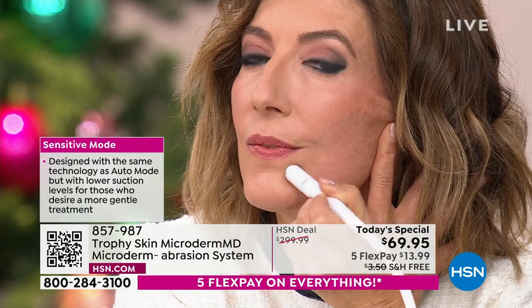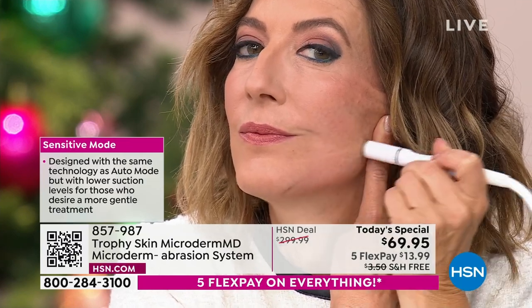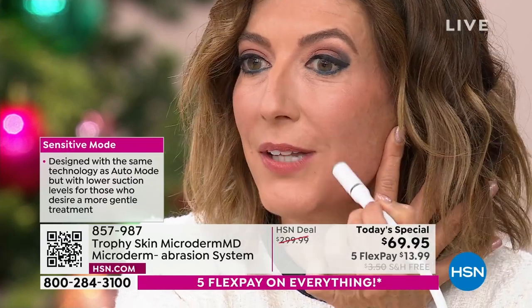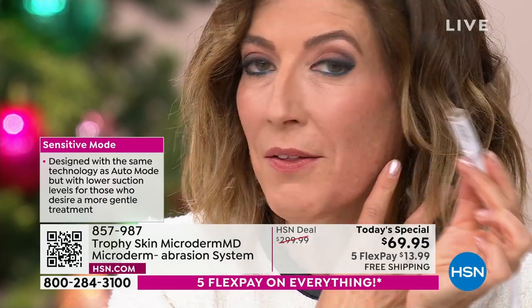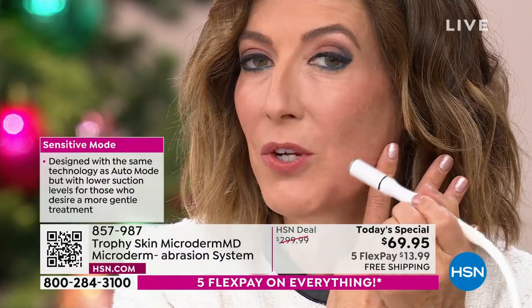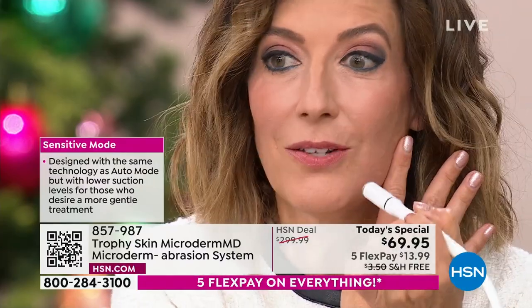If you start to get like, hey, I'm an expert and I want to customize my microderm treatment, then you can certainly do that too. So easy. Now, how about the nasolabial folds? Absolutely. I was reading, the clinical studies are amazing. We have beautiful before and afters. Over 80%, 90% of you saw a difference in the nasolabial folds.